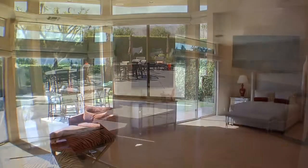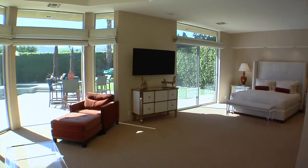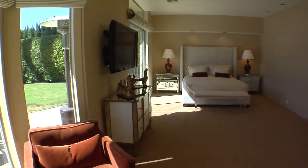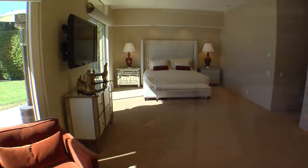The huge master suite is stunning with wall-to-wall carpeting, cool earth tone colors, high ceilings with recessed lighting, and walls of glass that lead out to the back patio and pool.